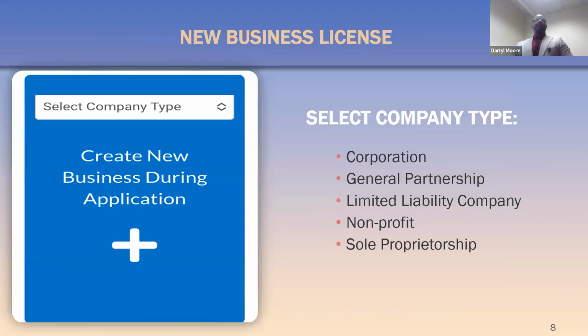Once you apply, it will ask you to select the company type. If you're a corporation, a general partnership, a limited liability company, a nonprofit, or a sole proprietorship, you will click those. Once you select the company type and finish, you'll click this plus sign to create the new business.